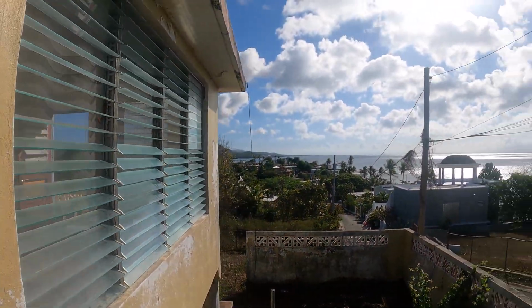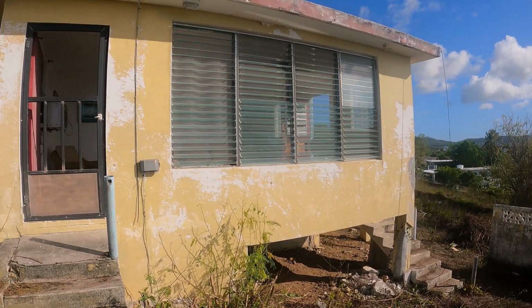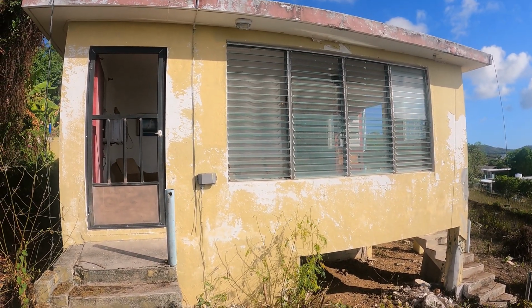Another view from outside. There it is, the Sunset Palace. www.ParaisoRealtyPR.com for more info.